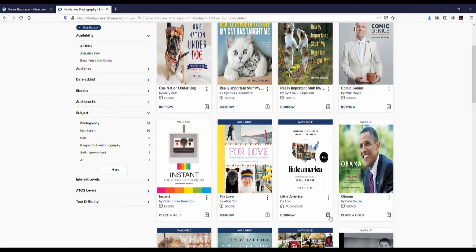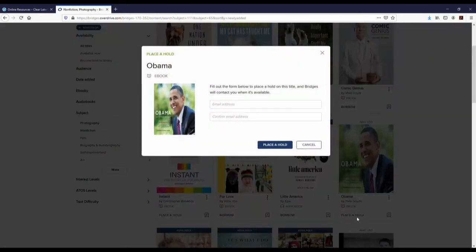To place a hold, you will need to enter an email address, as Bridges will email you a notification when that hold is available. Once you've placed the hold, you can then see where you are in line waiting for that item.